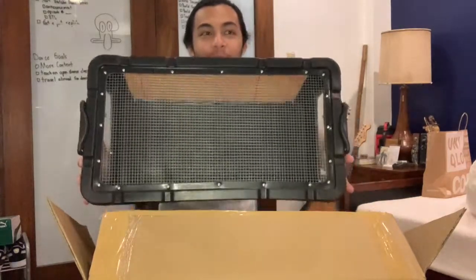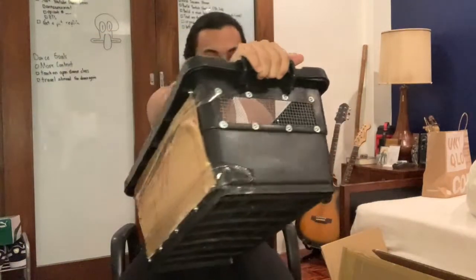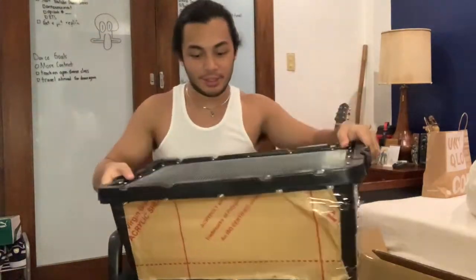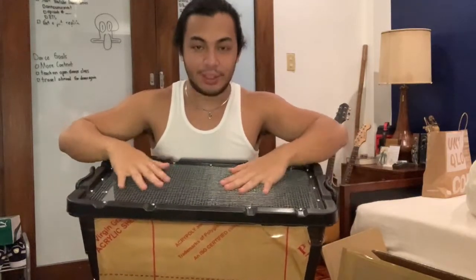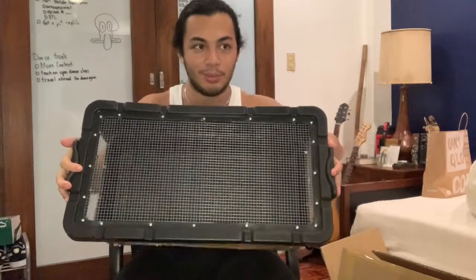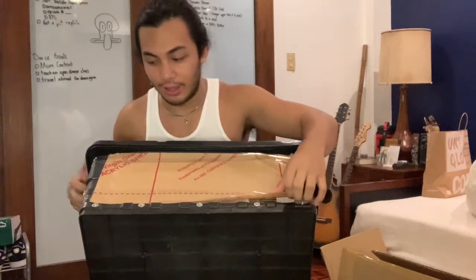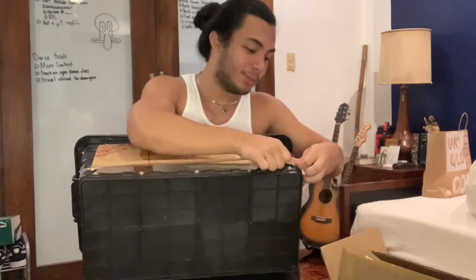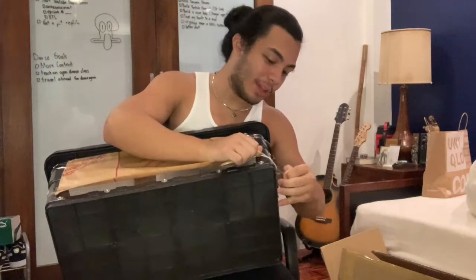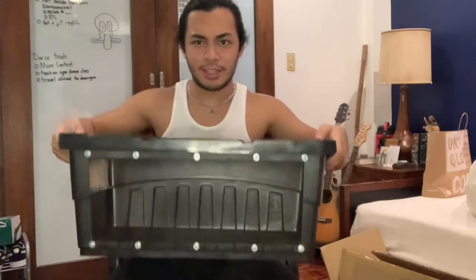Package review. Well, if you turn it around, it's pretty much what it looks like. You have the ventilation here. The top is also mesh or wire, and then this front is clear so that this is actually where you get to see your reptile while it's inside its enclosure. So that's what it looks like.